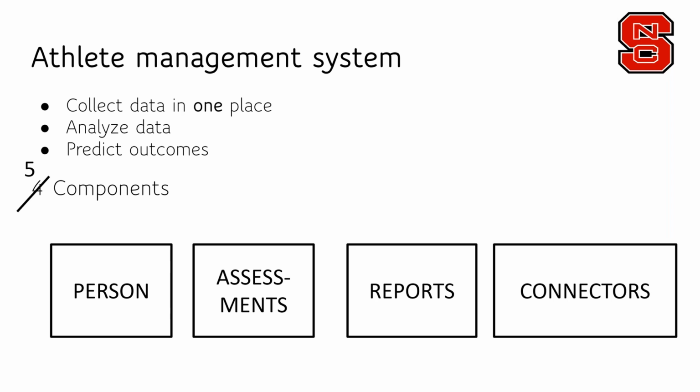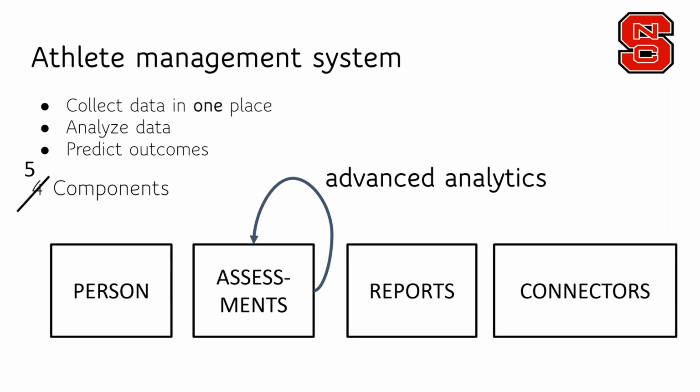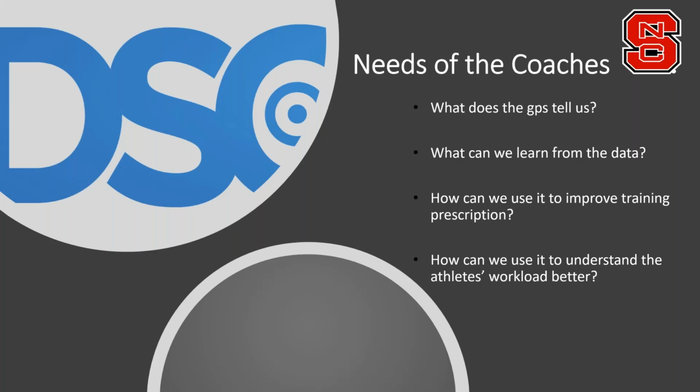So other than these main things, with our athletes we have the data coming in from the assessments, reporting that data back to coaches, and having a way for us to get our data from our original data sources, ending off with eventually applying any advanced analytic techniques that we deem necessary to gain whatever information we're after. But ultimately, it will come down to the needs of the coaches for each specific sport.